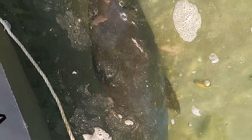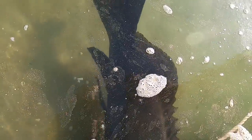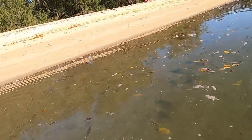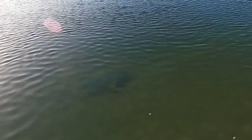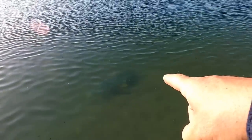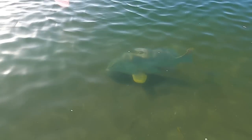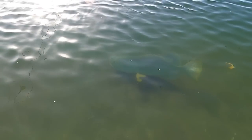Here we go. Oh, look at the tail. I wonder how old he is. I've never seen that in my life. This is how close we are to the beach. Oh wow, there's another huge one here. He's huge. Oh wow.